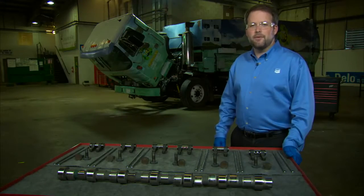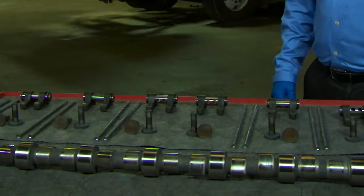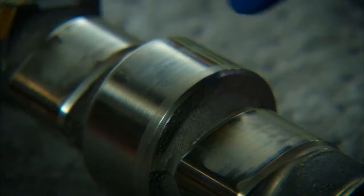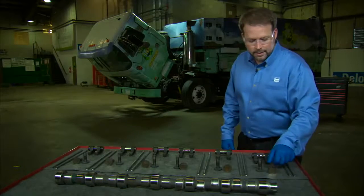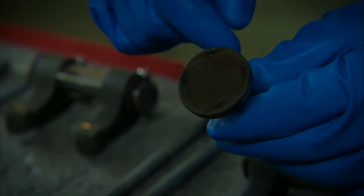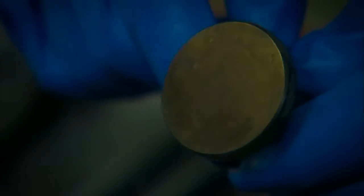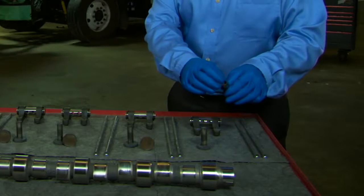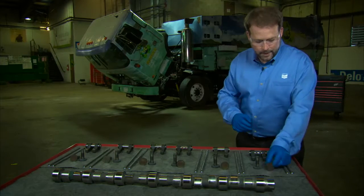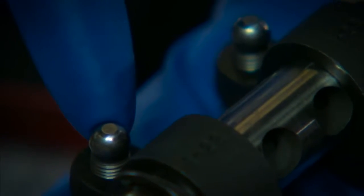Dello 400 NG has been formulated with optimal valve train protection in mind, with particular emphasis on the cam and tappet interface in these Cummins mid-range engines. We can see here that the cam is in excellent shape after 8,000 hours, just some light polishing, no obvious wear. Same thing on the tappets themselves that contact the cam, very smooth surface, no obvious distress to the tappet on either surface, either the part that contacts the cam or in the socket region that interfaces with the push tubes.